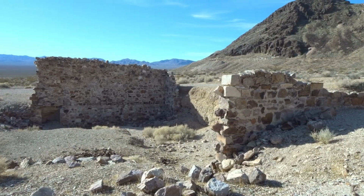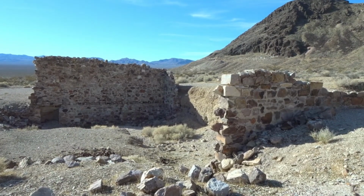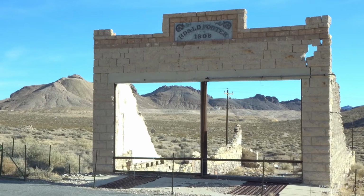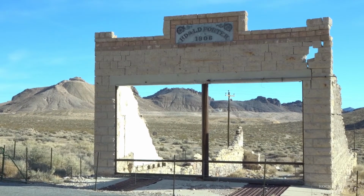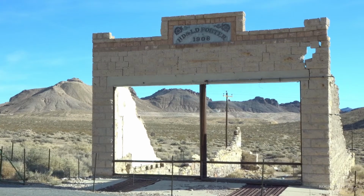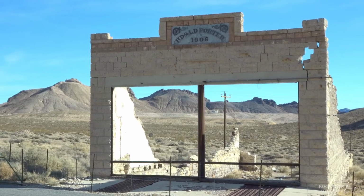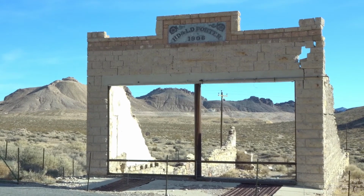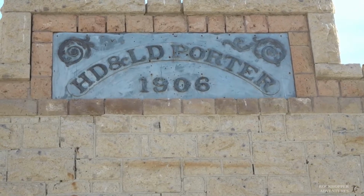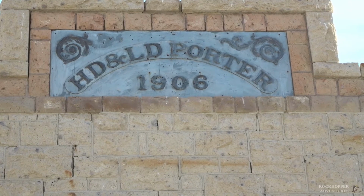This is all that's left of some building next to the school. This was the Porter Brothers store. They sold general merchandise, and they had stores in California as well. So they would move things over to here, which they termed their Rhyolite Emporium. As you can see, it was constructed in 1906.